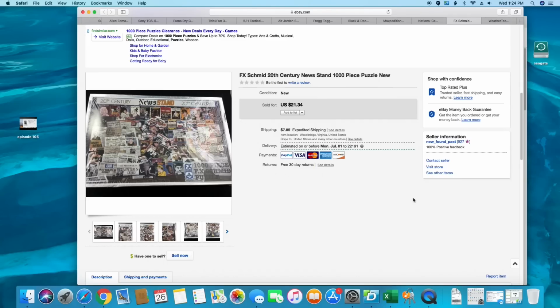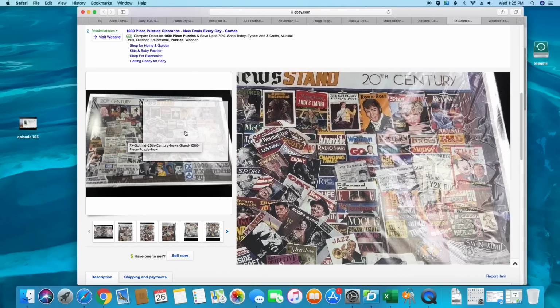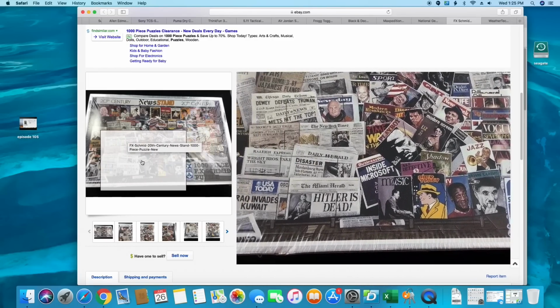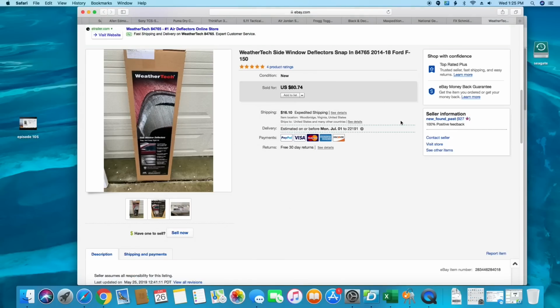So, this one was from a while ago. Still had it, the newsstand 20th century. Really neat puzzle. And check out all the newspapers. Man, that'd be hard to put together. Well, both hard and easy because you got a bunch of little stuff and little different colors. Really cool though. Brand new in the wrap. Picked this up for just a couple bucks. Had this listed for $21.34. And someone shot me an offer of $14. And I accepted $14 plus shipping. Sayonara.